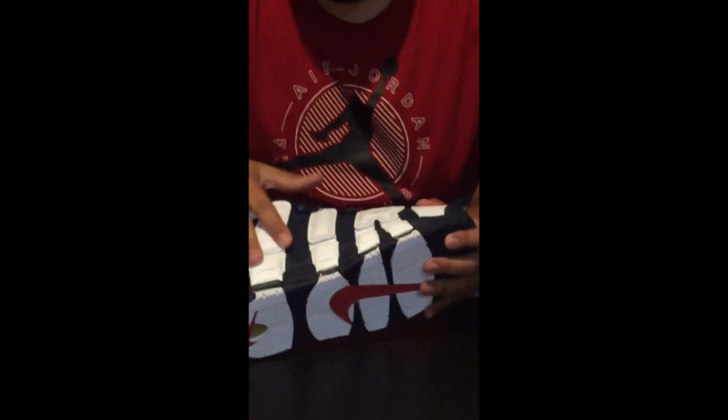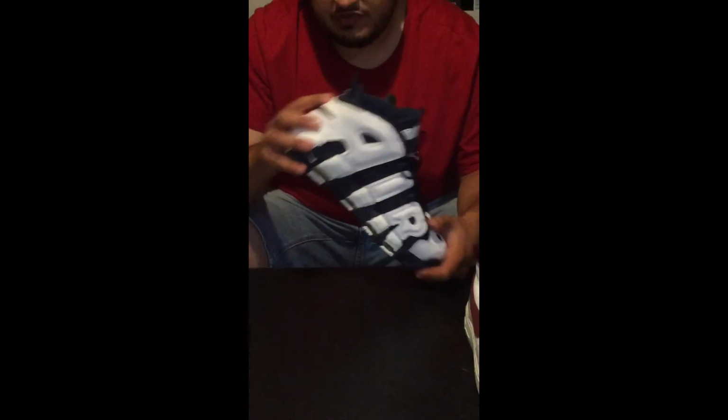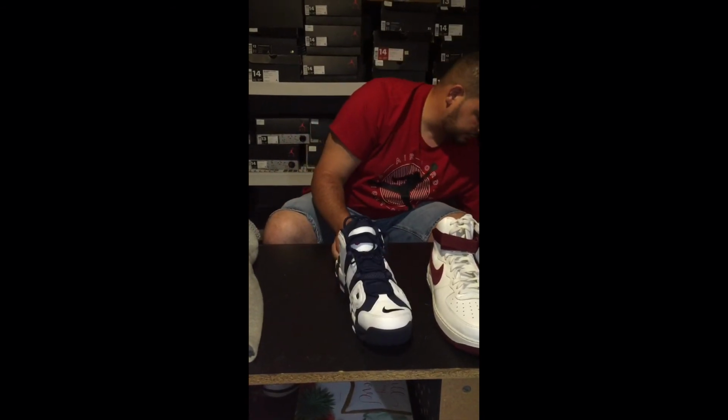So you have Air written in white. You have your Air Max unit right here that goes through the whole 360 Air Max. You also have the 8 on the back in gold, the red hint. I love the red swooshes on the bottom. It's just one of my all-time favorites.